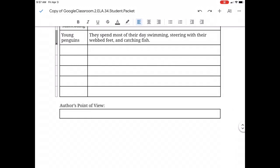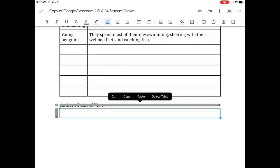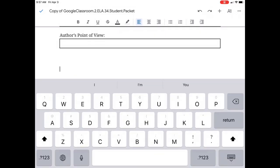And then last, once you fill out this page or this portion, move on to the author's point of view. Would you say it's first person, second person, or third person? Do that now, and you are done with your Tuesday assignment.